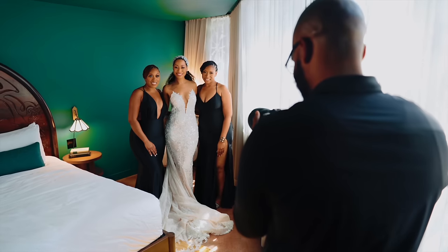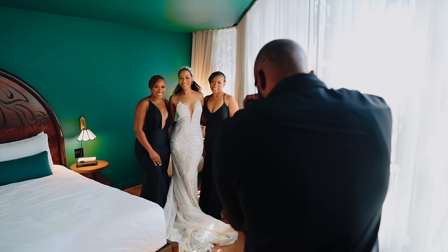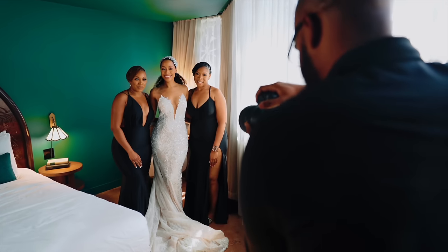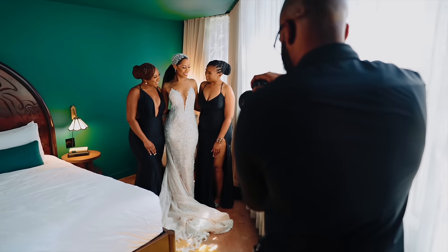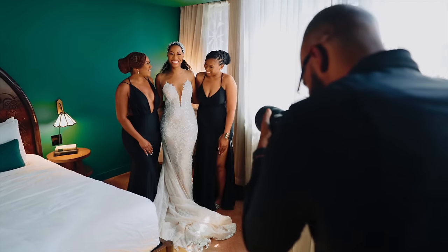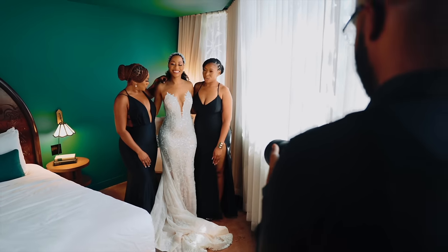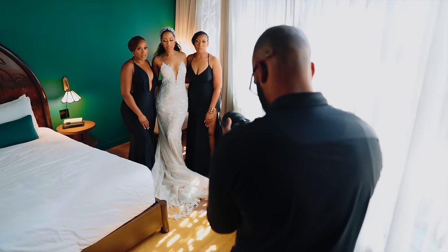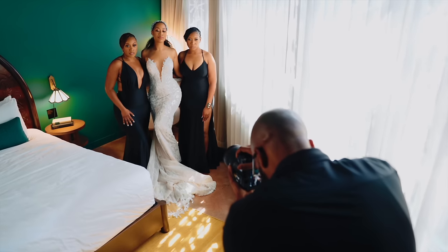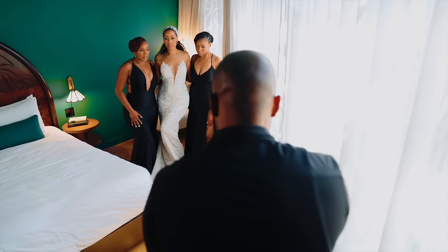Awesome. Right. What a beautiful moment. Her and her girls right before the wedding day. Beautiful. Look at each other, ladies. Give me some smiles, some candids. Tell her how good she looks. She said, I know. Beautiful. Can we get one serious one? Hold it. Yep. Beautiful. Nice. Love it. Thank you so much, ladies.